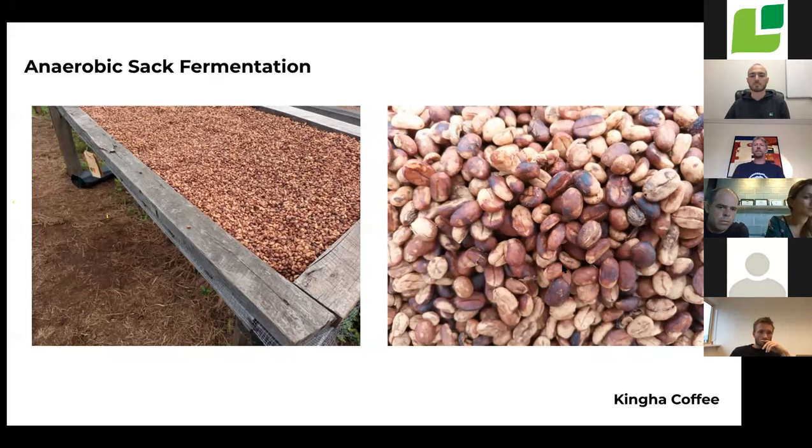And I'll speak a bit more about why we chose this type of fermentation. One, because it's, again, the natural, so you get those really nice flavors. And two, because of the space it saves. If you just do full naturals, you need a lot more raised beds for drying. But if you do the natural fermentation for 2 days in the sack, you can get those flavors. Then you can pulp it, and you can get 40% less space needed to dry.